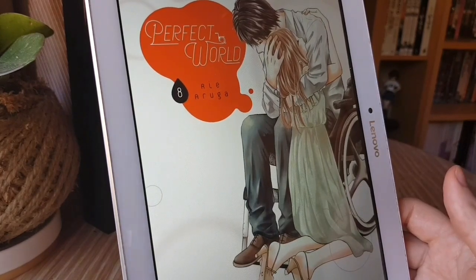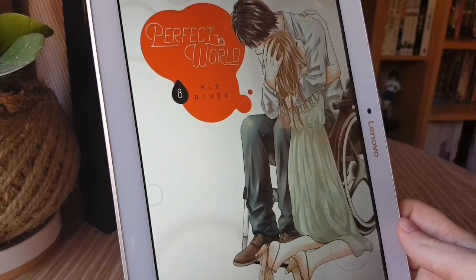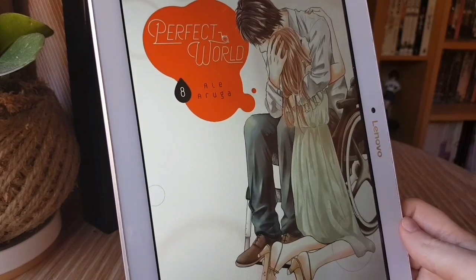This has a German published release, so I'm very, very jealous of that. I'm hoping that we may see this in English. I don't know. I don't necessarily count on it. But this is one that if it did get announced for a print release, I wouldn't mind paying for it again. I'm absolutely double dipping.